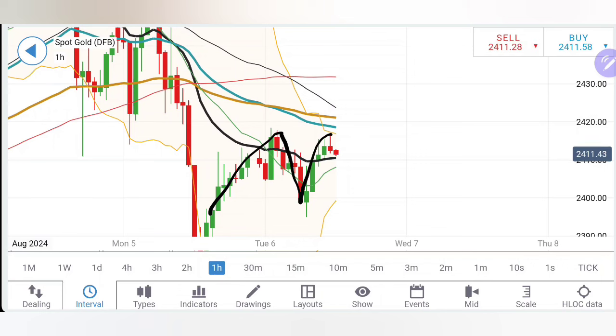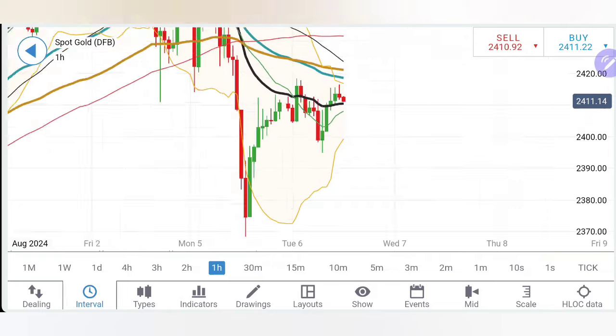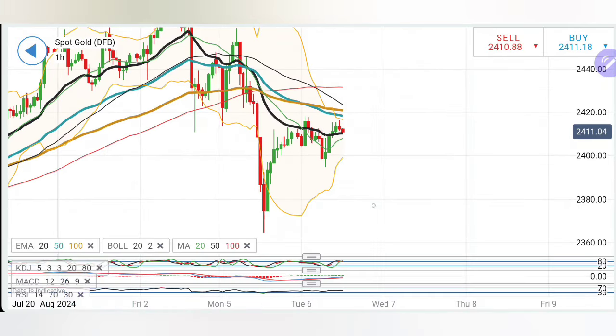See, also look at the formation. If it drops below 2404, again we can see it dropping further and trading bearish as well. Right now, if you look at the formation, rise, retracement, rise, and it could retrace here on the downside below. So the current position is going to be critical. Whichever direction it gives a breakout, that is the direction it will take for the near term here.